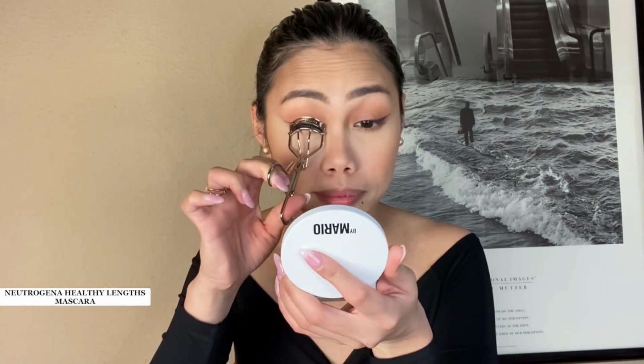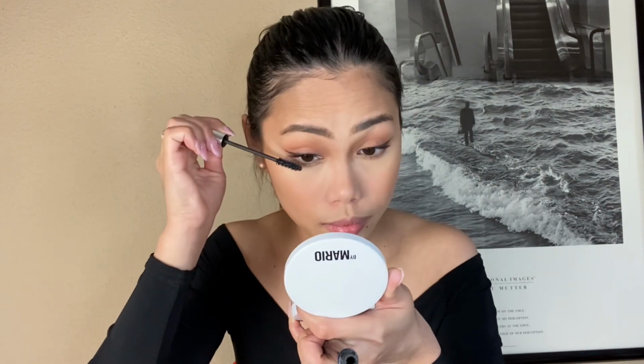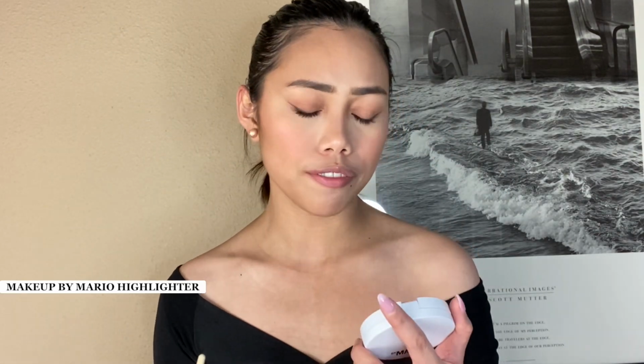To finish up my eyes, I'll be curling my lashes, and for my mascara, I'll be using the Neutrogena Healthy Length Mascara. Now, I will apply blush and I'll be using the NARS blush and this is in the shade Orgasm X. Then I will apply highlighter and I'll be using the Makeup by Mario Soft Glow Highlighter in the shade Golden.